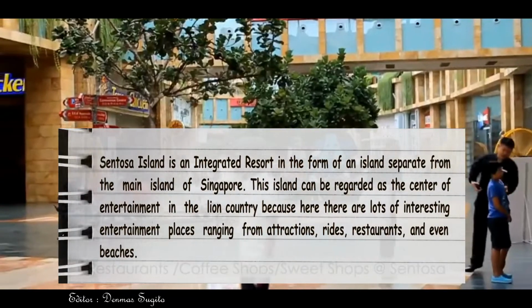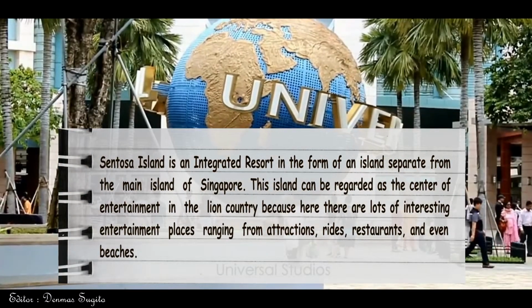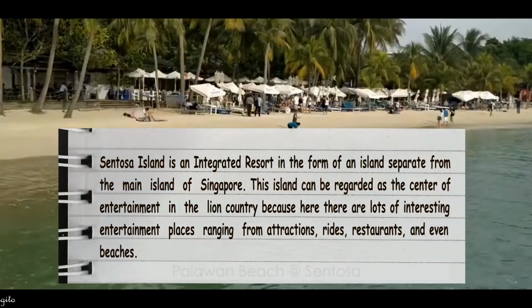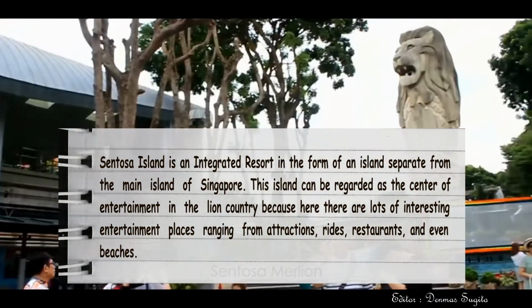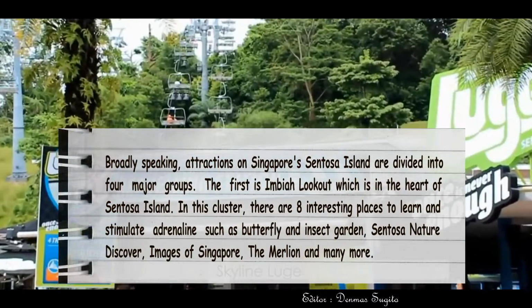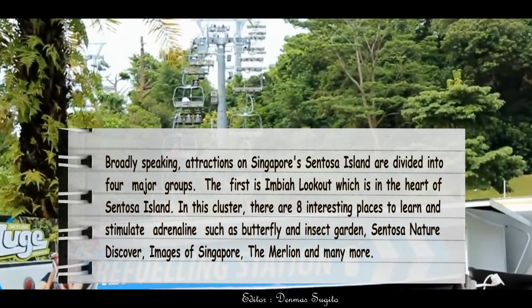Sentosa Island is an integrated resort in the form of an island separate from the main island of Singapore. This island can be regarded as the center of entertainment in the Lion Country because here there are lots of interesting entertainment places ranging from attractions, rides, restaurants, and even beaches. Broadly speaking, attractions on Singapore's Sentosa Island are divided into 4 major groups.